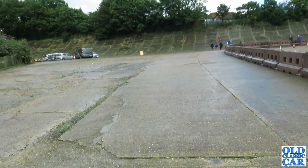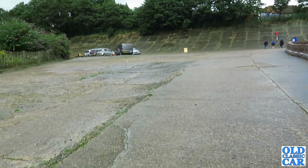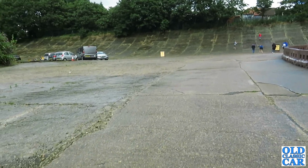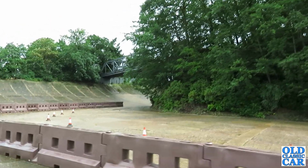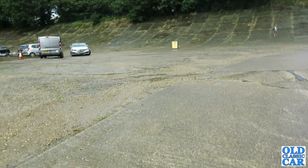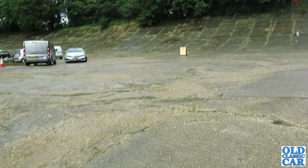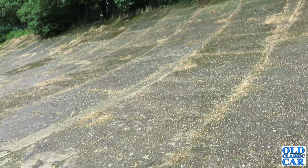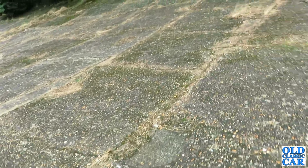The original banking, much of which still survives. Some has now been lost to local development, housing developments, business parks, etc. But quite a lot of the old banking is still here. There's the bridge up there. And it's seriously steep. It may not look it from here, but if we try and clamber up the banking, it may just give an idea of just how steep this really is. Right, let's give it a go. Just imagine the cars thundering round here back in the 1920s. It's getting steep, looks quite slippery.